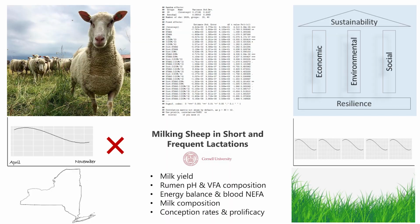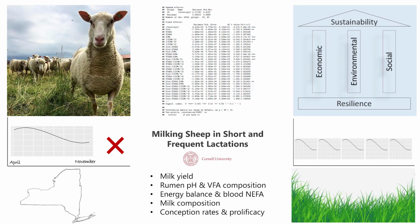year-round. And the other advantage in that system is that New York State, the Southern Tier, and the US Northeast have millions of idle forage acreage available for grazing that is not utilized currently. These idle forage acreages could also be utilized by small-scale sheep dairy farmers that milk their sheep in such a new system. And with that, I'd invite you to my poster tomorrow if you have questions about data and more details, and I hope I gave you a little bit of an insight into what I mean when I say milking sheep year-round in short and frequent lactations.